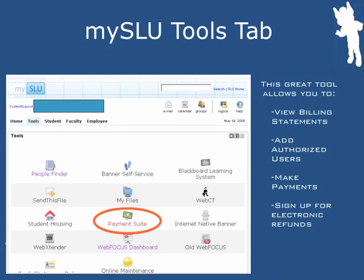We also want you to take a look at the Tools tab located within the MySLU account. This tool allows you to click on the Payment Suite, and this will open up to allow you to view your billing statements and add an authorized user. By adding an authorized user, you could choose another person to then help you in deciphering or viewing or possibly making payments on your account. They would have access to only the payment suite.